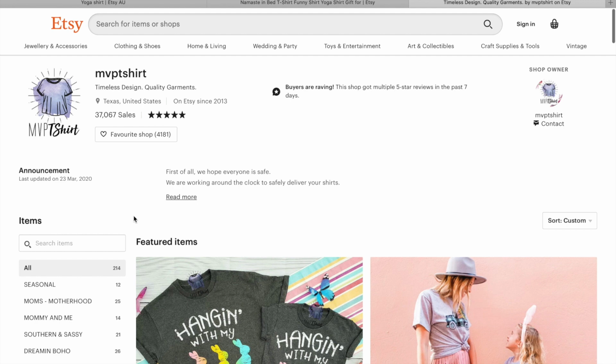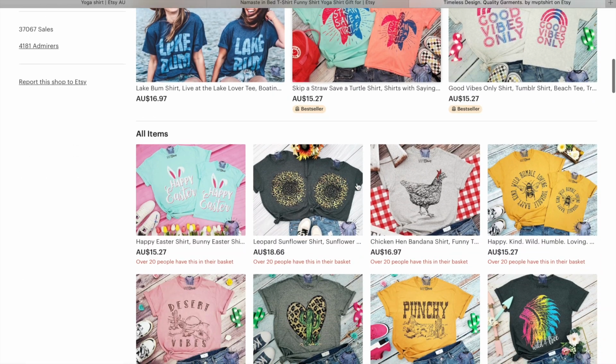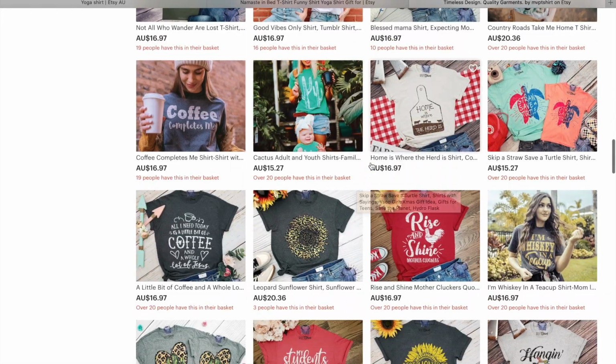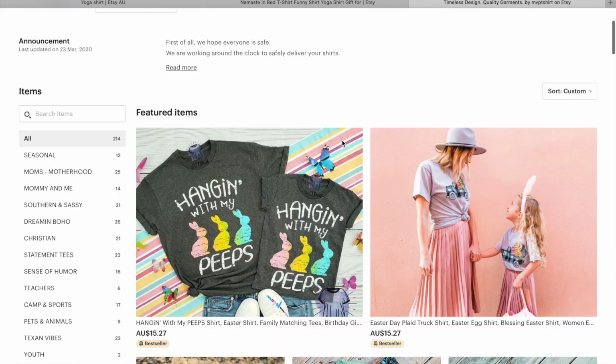Then we're going to go through, and again, you would just go along here and check out all the different t-shirts and see which t-shirts are doing well, and then research them in other places. Research the term like Namaste in Bed. You could research on eBay. You could do research on Facebook. Just search up all the posts of people selling those shirts.